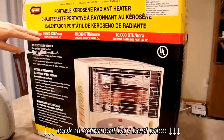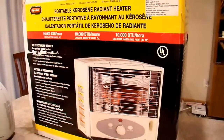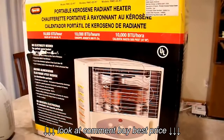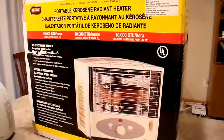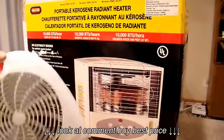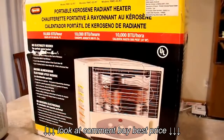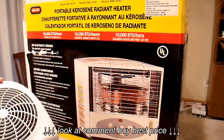10,000 BTUs per hour. They say it heats up to 500 square feet, but just ignore that. What matters is that it's 10,000 BTUs per hour. 10,000 BTUs is equivalent to about 3 kilowatts of electric heat. A typical heater like this, just a standard plug-in into a 120 volt outlet, is going to put out about 5,000 BTUs and take about 1,500 watts. So this heater is equivalent to about 2 of these.